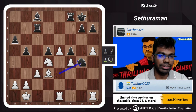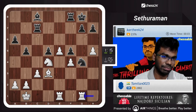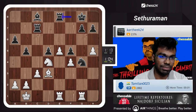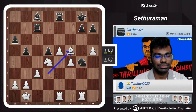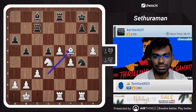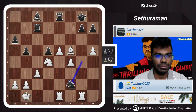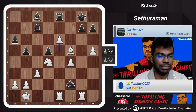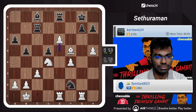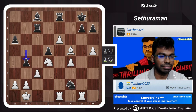Now, what can we do? Can we play rook g1? Maybe some ideas like some shots on f5 later. Probably e6 I will play. He gives up the pawn himself. Thanks for the free pawn. My opponent realized he has given away the pawn, but it's too late. Too late. He's trying to create some sort of play.